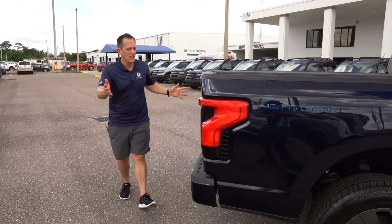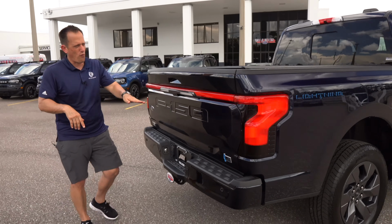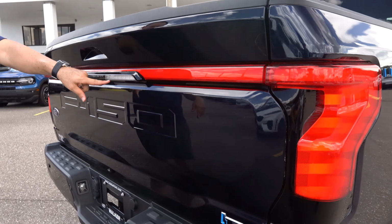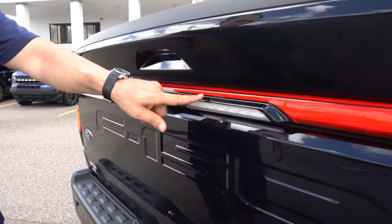Coming around the back, full LED lighting, and just like before, up front, they have the red that lights up all the way across the back. LED reverse lamps, nice and high.